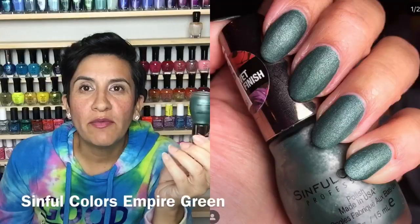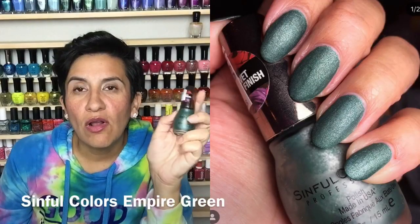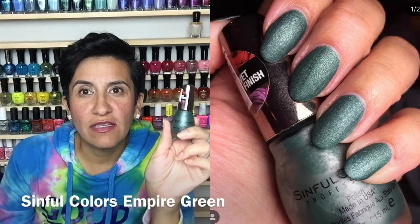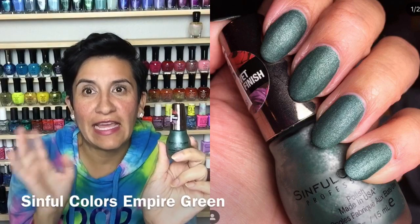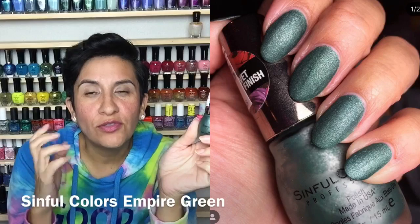Then next up, this is another Sinful Colors. This is Empire Green. This is from the BB Rexa Velvet Obsession collection. These were all matte finish polishes that were at Walmart. Luckily for me, I ended up finding most of these on vacation. This one I was not able to find on vacation, and so my sister's mother-in-law managed to snag this for me, thank goodness. Has a great formula, 2 coats to get opaque.